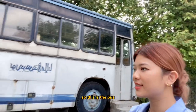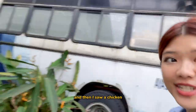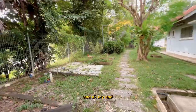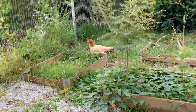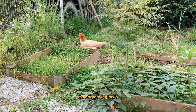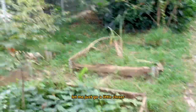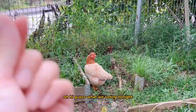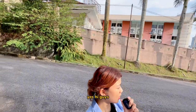Guys, so this is the bus. I'm just walking around, right? And then I saw a chicken. Holy shit. Just behind this bus, this is the way to your toilet, right? Oh my god, look at the chicken. Are you real? It's not moving. Hello? Let me go a little closer. Oh, hi. Guess what we're eating tonight? Grilled chicken. Yes. Hi, guys.